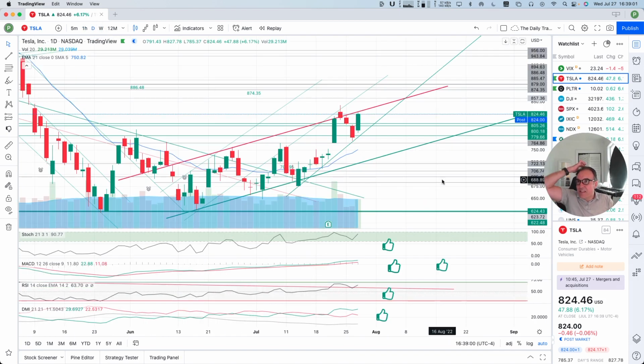Coming back on the daily chart, so stochastic at 90, so stochastic is pulling back up. MACD still great, RSI great, and DMI great. So everything is just great. This is just impressive, the rate of ascent that Tesla is having today.